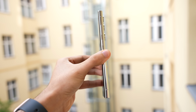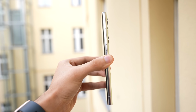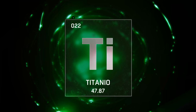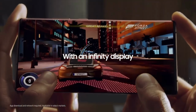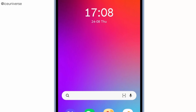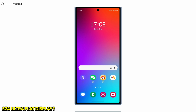Now, what about the Galaxy S24 Ultra? Samsung already brought the flat sides to the S23 Ultra, but now the S24 Ultra is expected to get titanium material similar to the iPhone 15 Pro Max, combined with a new flat OLED display, the brightest OLED display on any Samsung flagship ever before, coming at 2600 nits. That's going to replace the curved display that we have seen on Samsung flagships for so many years.